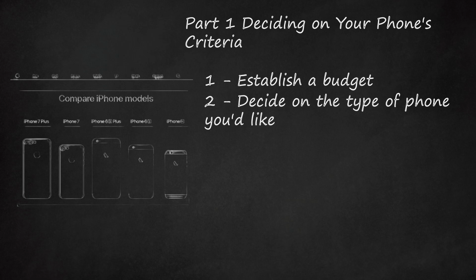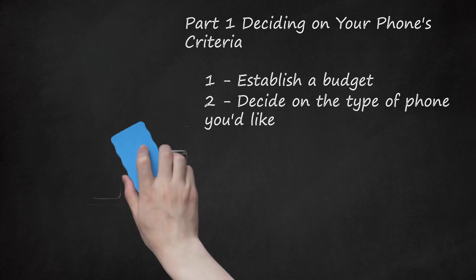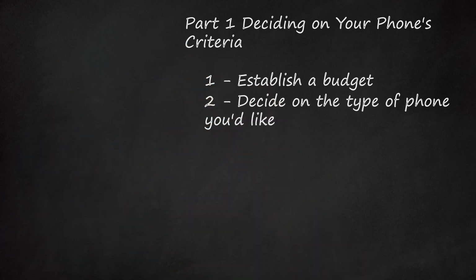Some phones, such as the iPhone 4, are too old to support the newer versions of iOS. For example, the iPhone 4 only supports up to iOS 7.1.2.